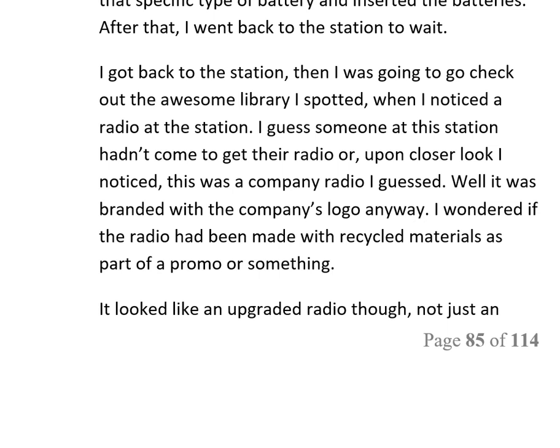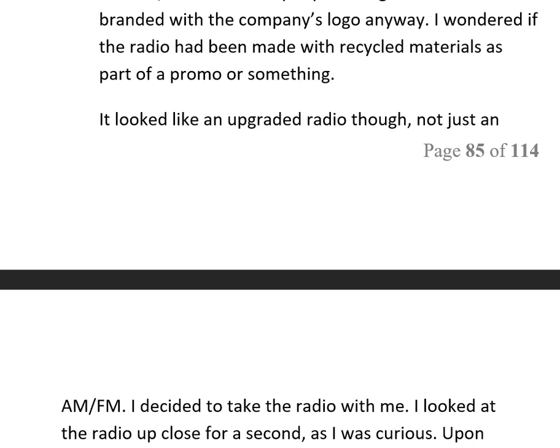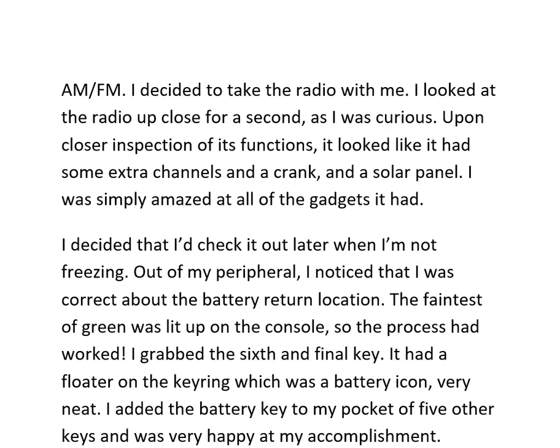I got back to the station, then I was going to check out the awesome library I spotted when I noticed a radio at the station. I guess someone at the station hadn't come to get the radio. Upon closer look, I noticed this was also a company radio, I guess. Well, it was branded with the company's logo anyway. I wonder if the radio had been made with some recycled materials as part of a promo or something. It looked like an upgraded radio, though, not just an AM/FM.